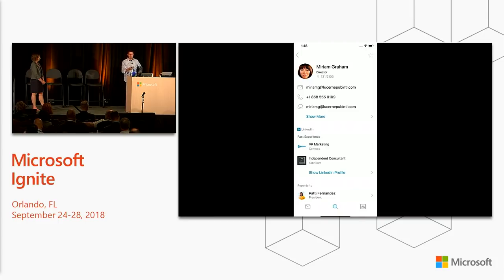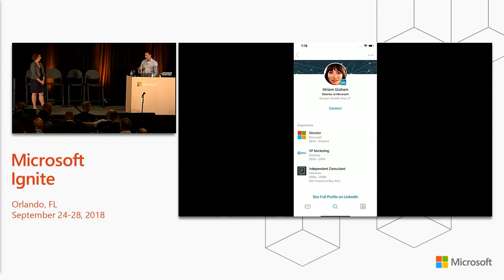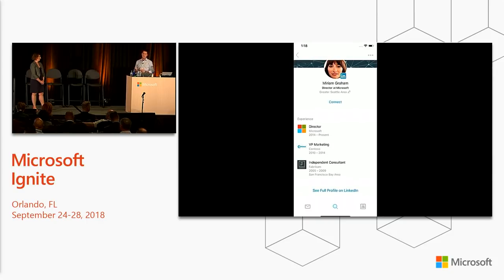The other thing is, if I'm looking at someone that I may recognize, I'm like, I think I worked with this person a few years ago. Sure enough, with the power of the largest professional social graph, LinkedIn, now natively integrated into Outlook, I can see everyone's full LinkedIn profile right within Outlook. And I can look at, in this case, Miriam's, I can see her full profile.